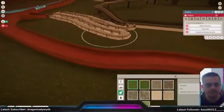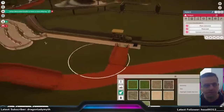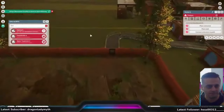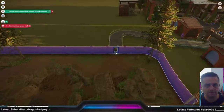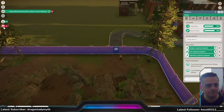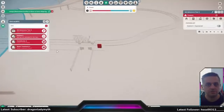Right, back to the game. So, we're cleaning up the path, just getting rid of some of the longer grass. Happy days. Right. Habitat has not been attended to in a while. So let's deal with that. I think we've already dealt with it. Boom, boom, boom. It's without power.